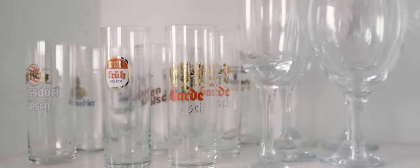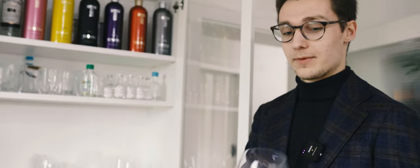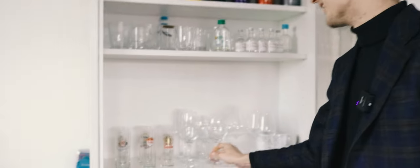Then we have a couple of empty stuff and some glasses. These are my wine glasses from Zalto, an Austrian brand. I got these for Christmas from my dad. Really, really, really nice glasses. Like, just hear the sound. That's a proper glass, and this one is a cheap glass. Quite a difference, I would say.